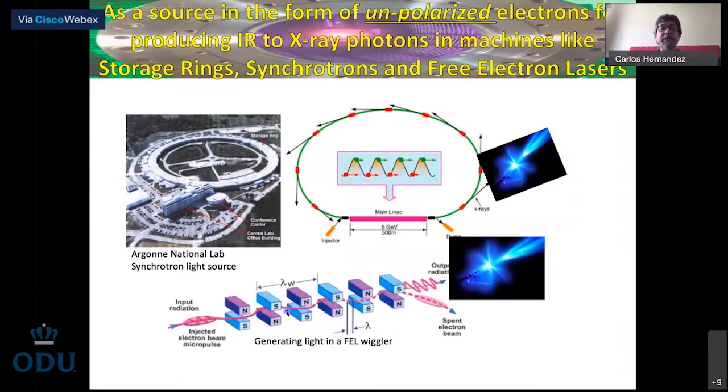Electrons in accelerators find many other uses outside nuclear physics. For example, many of them are used in what are called light sources. In light sources, instead of a beam of polarized electrons, we have a beam of unpolarized electrons. We also accelerate them, but in this case, instead of making the electrons smash onto something, we make them go in circles.